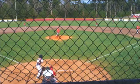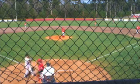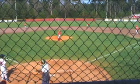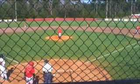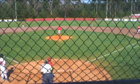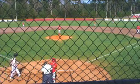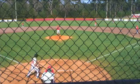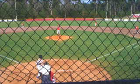Here's the 2-1 pitch. And that gets behind Rawls. Nearly hit him, but gets behind him. Kind of a misplaced curveball. That'll make it a 3-1 count. Rawls has a chance to get on base with just 1 out here if he can get the walk, or possibly get a nice pitch here and get a single out of it.